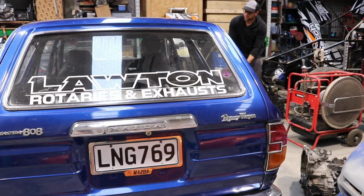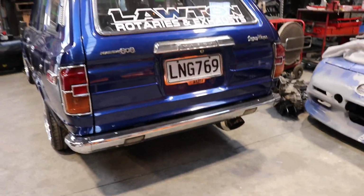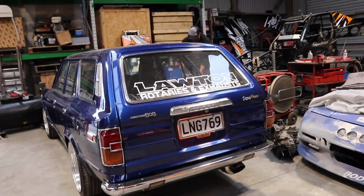Does it have petrol yet? So this ran out of gas at Hard Park, which is why we were pushing it around in the last video. But I've been assured there is petrol in this now.